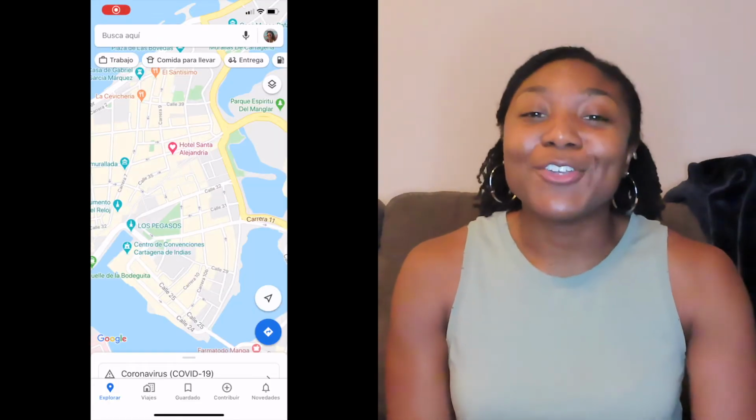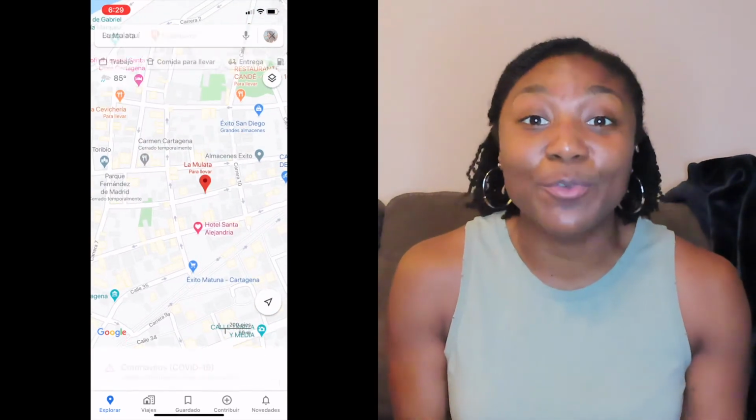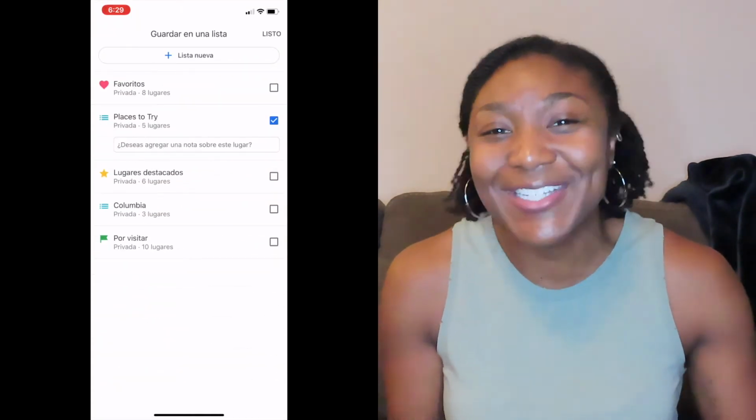Google Maps also allows you to save places to the app. So you're able to save things like restaurants or sites you want to see all in one place, conveniently located where you would go to try to navigate anyway, so it just makes sense. So if you haven't ever thought to use Google Maps when traveling in that way, give it a try the next time you're out and about.